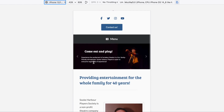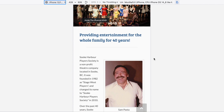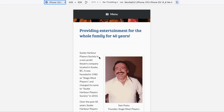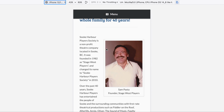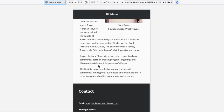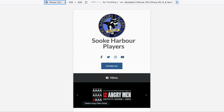One thing I will note is this slider is not optimized for mobile because it's quite squished in this view. If you're actually viewing this on a phone screen, and not on a laptop screen like I am, this would be very tiny. And the other thing I notice is this layout is not optimized for mobile. This photo definitely squishes the text over. Again, the text is very small, so not very legible on mobile.